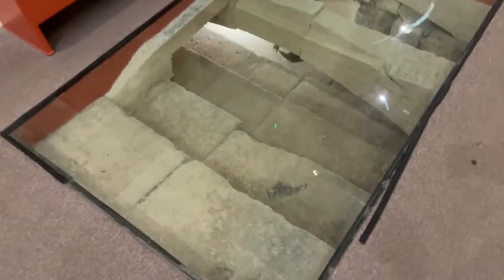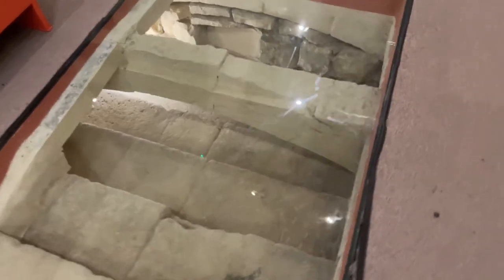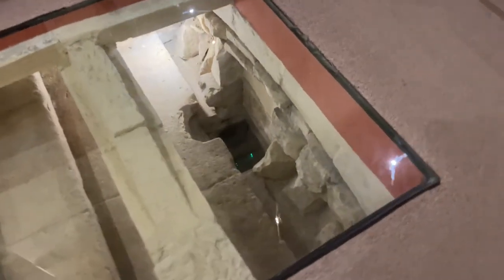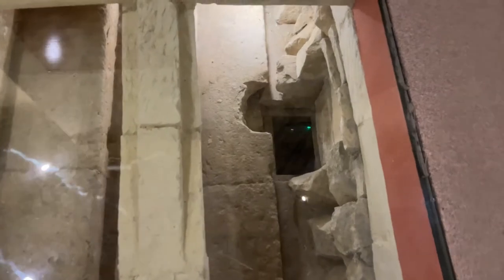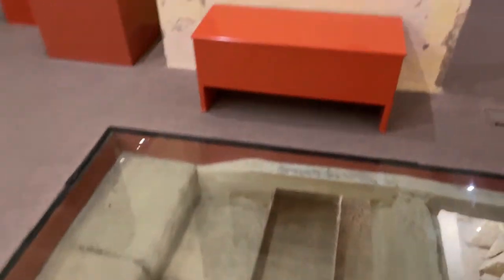So this site where it's built, this is the underground. So they built right on top of structures, you know? And so when you look in here, it goes way, way, way down and way, way, way back. Which is kind of interesting. So this was stairs to something at one time.